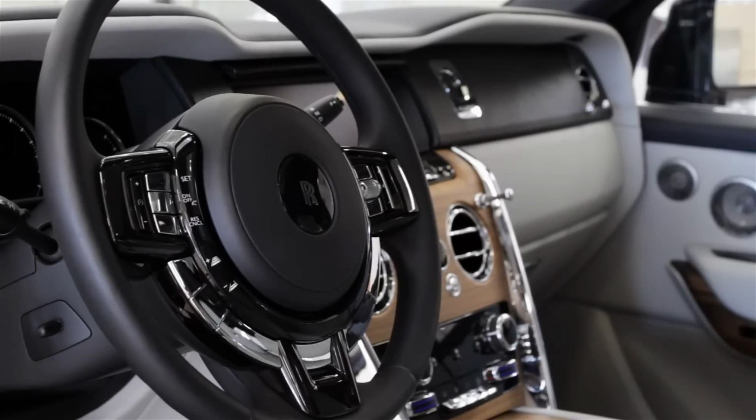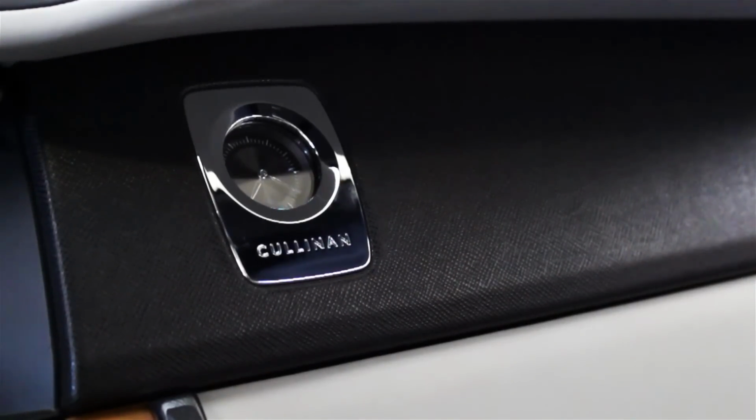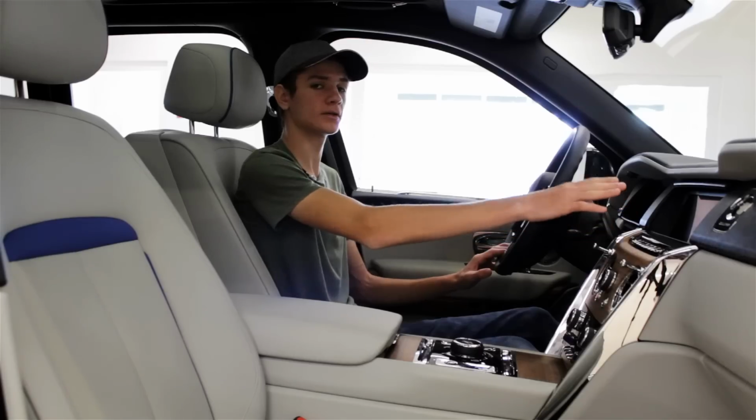Moving on to the technology in here, you can see the nice analog clock here with the Cullinan sign on it. Very nice touch. They're putting that in a lot of Rolls Royces. Also interesting to note, this is the first Rolls Royce.